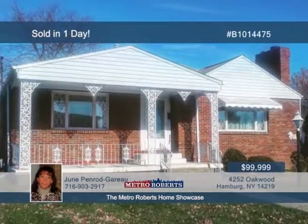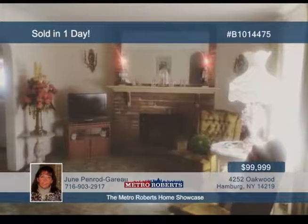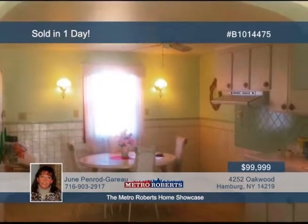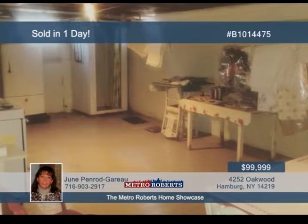June Penrod Garreau sold this Hamburg home in one day, and she can do the same for you. An updated roof and mechanics are featured, and inside you'll find hardwood floors under the carpet. The partially finished basement adds bonus storage and more possibilities. June Penrod Garreau sold this home in one day, and she could do the same for you. Give June a call today to create a customized marketing plan to sell your home.